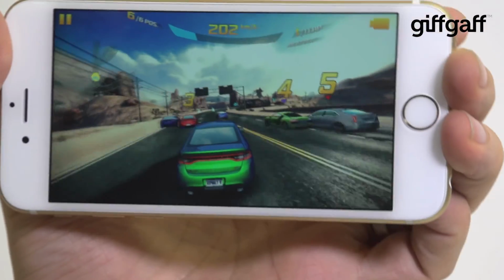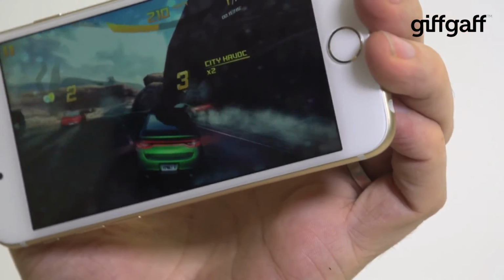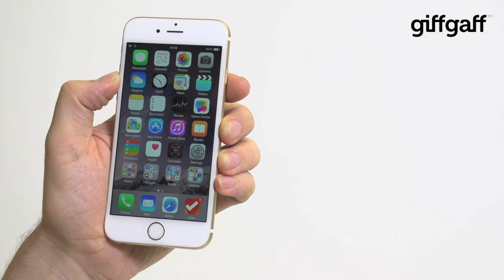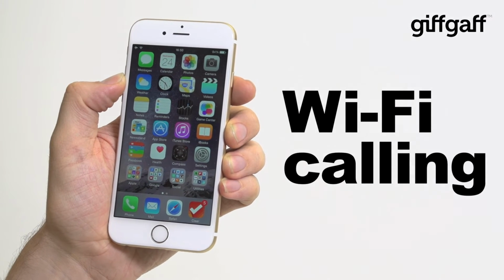The iPhone 6 is also the most graphically powerful phone Apple has produced. This means that games have more power available to them and can look more impressive than ever before. The iPhone has been an impressive gaming platform for some time now, but this takes things to a whole new level.